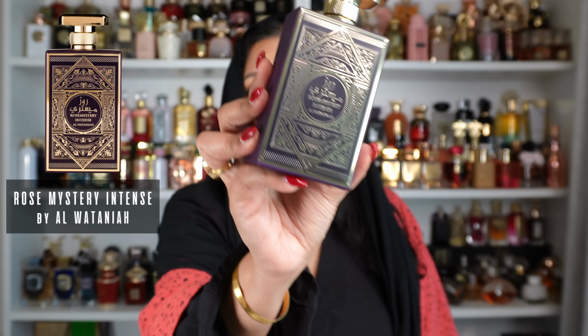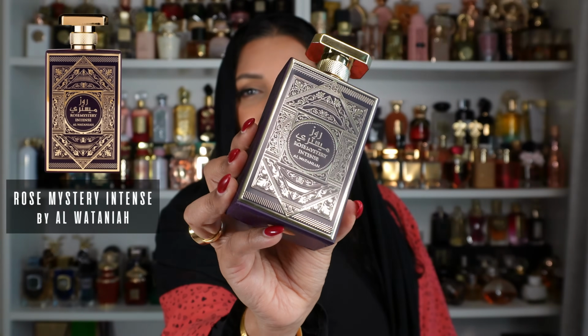It was Amethyst initially, which I'm not even sure was supposed to be a dupe for it or not, but the bottle looks very similar. But it went in a completely different direction. If you guys know, Amethyst is one of my favorite perfumes ever. Then you have Infinity Rose from Maison Alhambra, which was also supposed to be a close dupe, but I personally did not think it was the same DNA, not close enough, right? So today I have for you a perfume called Rose Mystery Intense by Al Wataniya.